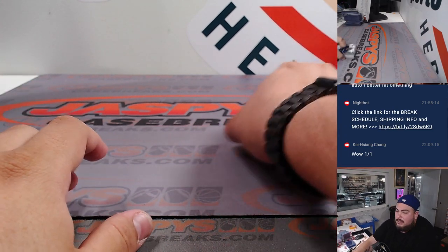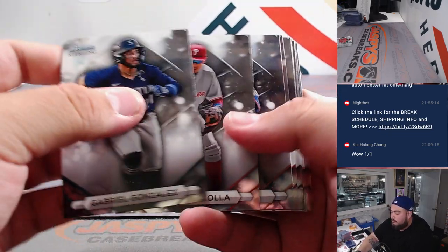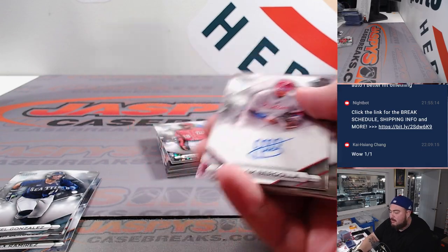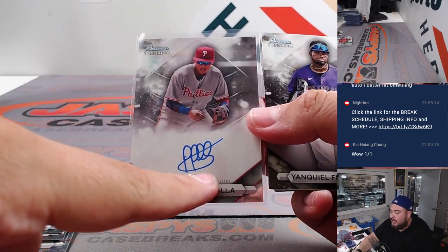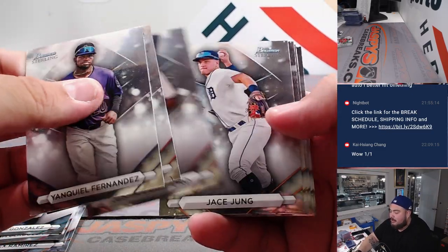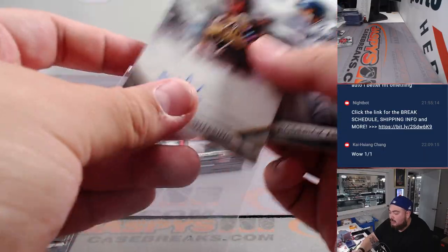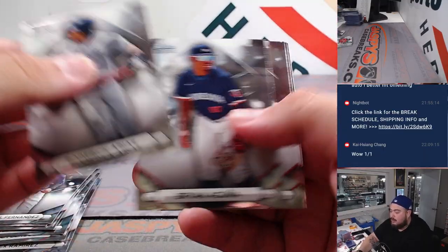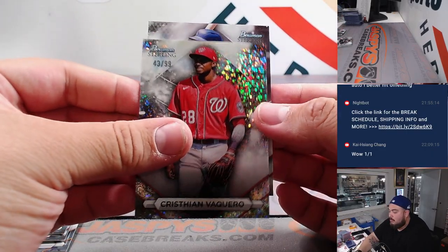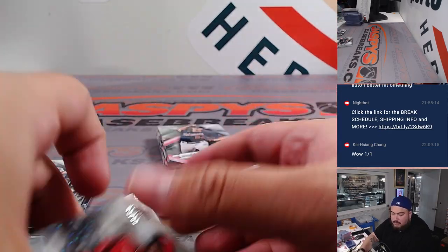All right, down to the last box, guys. Good luck. Willem Borgala for the Phillies, going to Stevens. It's one that kind of almost draws out like a hand, like a fist. Daniel Montesino for the Padres. Sammy Munoz for the Dodgers.